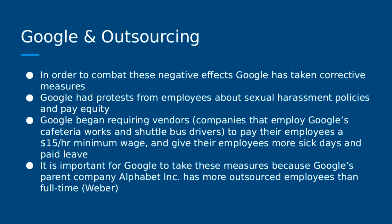In this specific case, having a lot of outsourced employees means that they have to adjust their approach. They're not working with a lot of in-house employees, so they have to take different measures to make sure that everything runs efficiently.